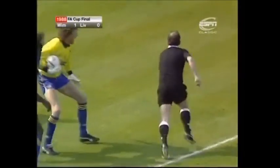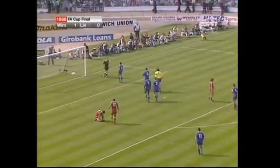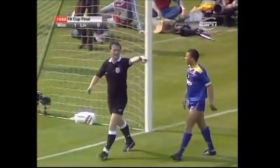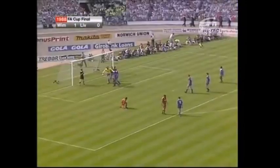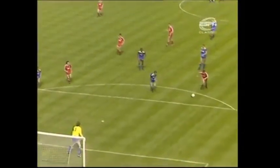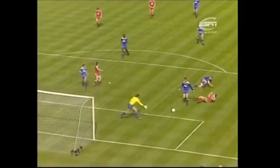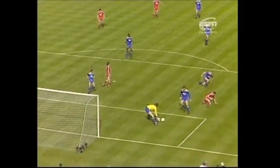Penalty. Goodyear on Aldridge. Wimbledon protest at the decision. Goodyear thinks he played the ball. And here we have high drama because Aldridge, who I think might have been replaced a moment later, is the penalty taker. And never has a penalty been missed in the FA Cup final at Wembley. Well, that's what it was given for. More of that in a moment.